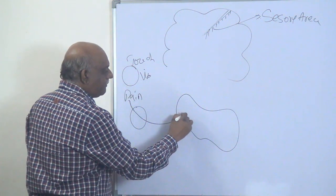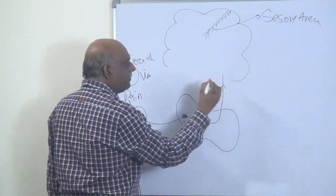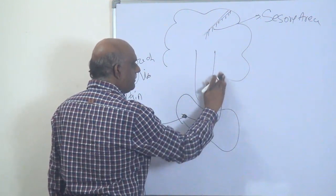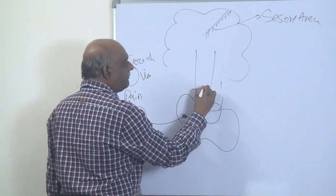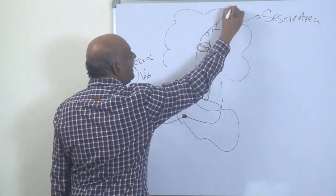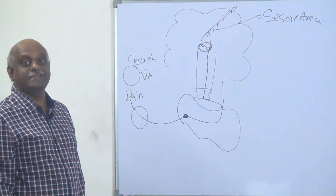and from the dorsal horn, they immediately decussate to the opposite side. They become the anterolateral spinothalamic tract. They ascend up and reach the lower medulla, and from medulla they will ascend up and ultimately reach the thalamus, and from thalamus they get relayed into the somatosensory area 1.